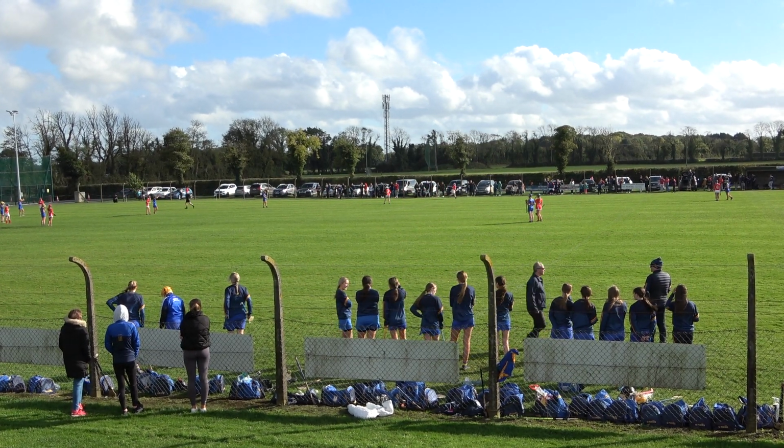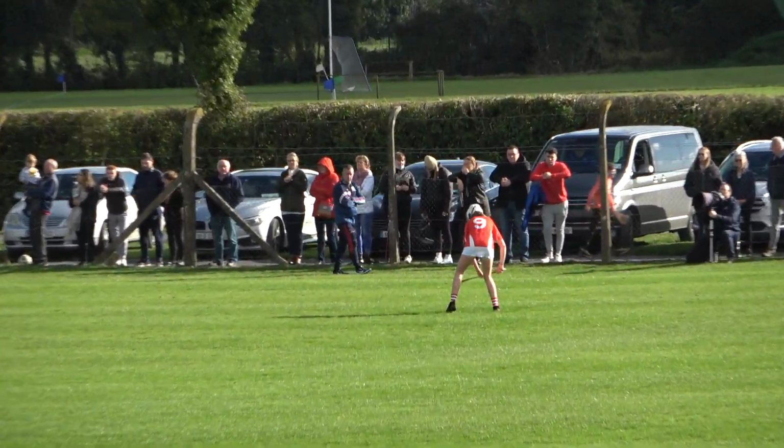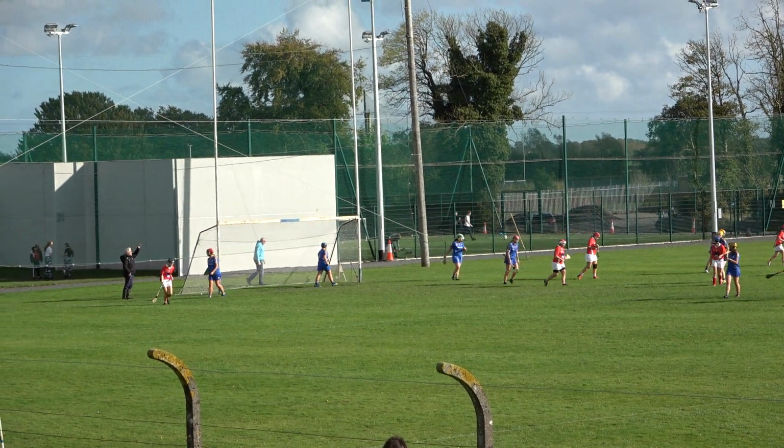Emma Hannafin stands over this ball 35 yards out. It'd be a nice score to get, having been fouled. Emma just doesn't get the pick right, but does she get the strike right? Yeah, she does.